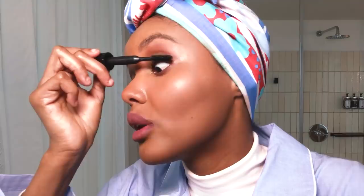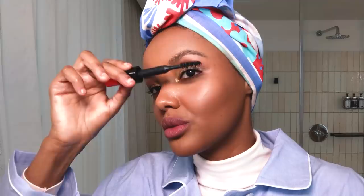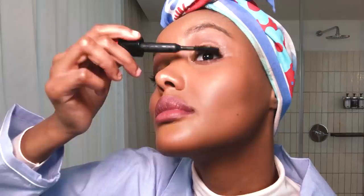Okay, so let me come close. I like to go as close as you can to your lash line and then wiggle. Wiggle, wiggle, wiggle. The corners get a little tricky, so rotate the wand a little bit. This one comes with its own tiny little wand for the bottom that you could use for those corners. Oh my god, I didn't even know I had lashes down there. What is this? Now they're so long. Get in there, get in there.